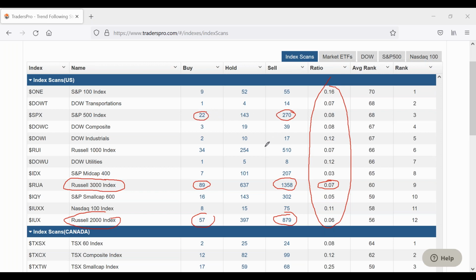What this is telling me is that, again, we're very oversold. Could we go lower? It's always possible, but boy, we're due for a little bit of a bounce here. This is getting really extreme, and we should start to see a bounce.